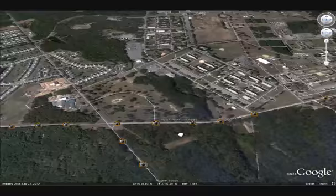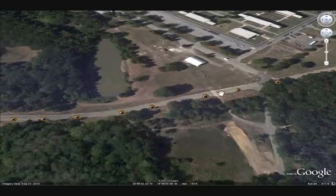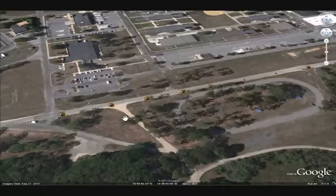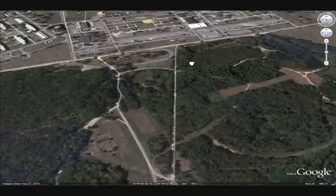You used to be able to go right through the base. Now you can't. You go down here, and you'll hit a checkpoint right about here. You can't go any further. Oh no, it's right here. They have it blocked off. You used to be able to stroll right through there.